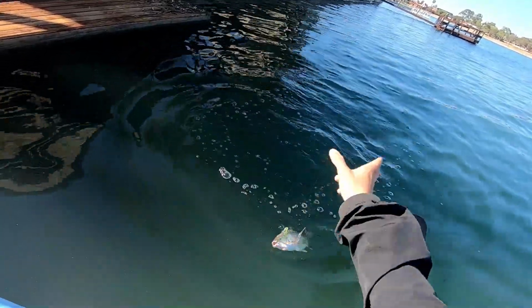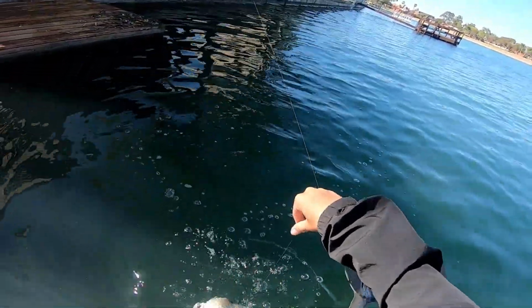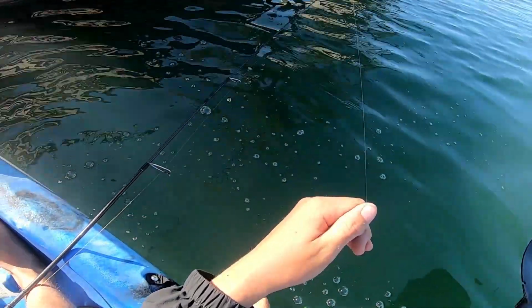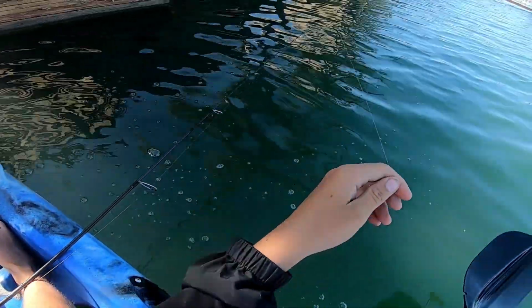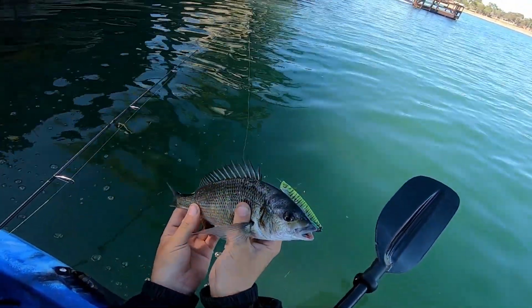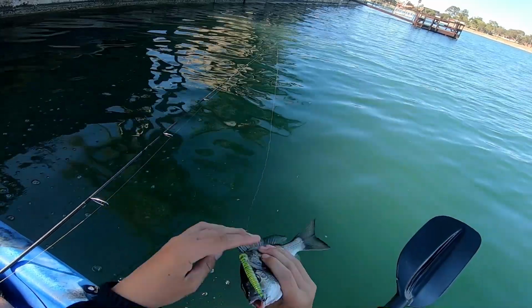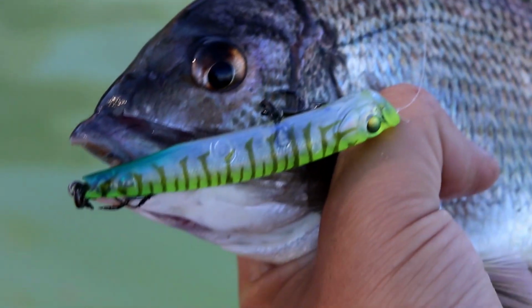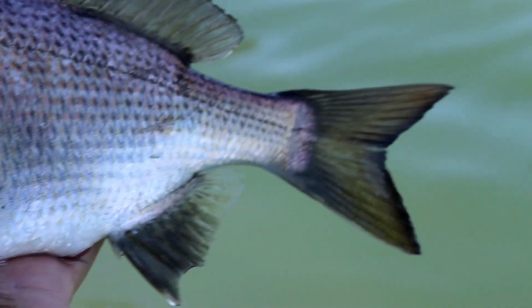Probably a good 25, 26 maybe. But he just whacked it. He followed that maybe 4 or 5 times. And that fish there, I thought I hooked up to him at first and he didn't hit it and then he came back for it. But there we are. Beautiful little surface bream there, just on that little Skinny Pop Jr. And look at those assist hooks. Just got him in the corner in that treble as well.